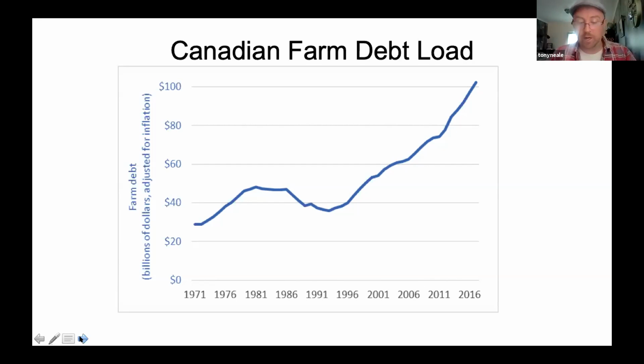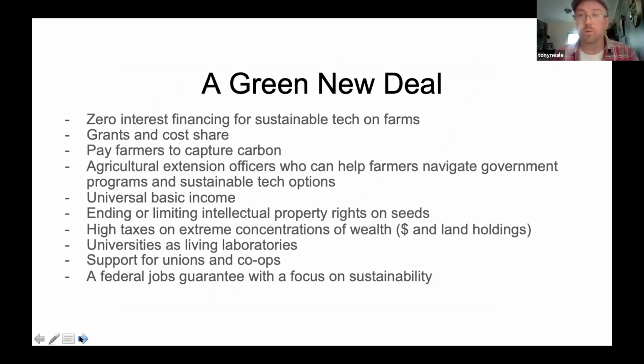I think that only leaves an interaction between the agricultural sector and state level intervention as a viable alternative. There's a historical precedent for this in the middle of the 20th century. In the United States, at least, this was called the New Deal. This is what I was speaking about earlier, the need for a Green New Deal. There isn't one right now, and people are talking about what it could involve. Here are some of the things it could involve: zero interest financing for sustainable tech and/or grants or cost share for the same thing.